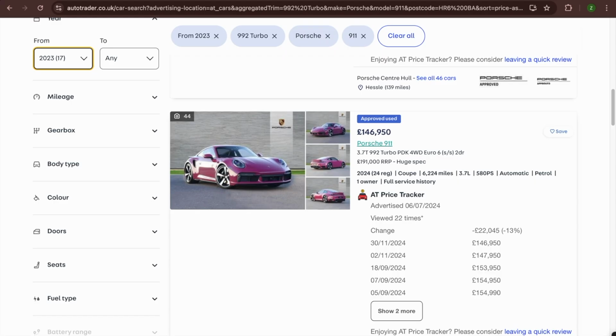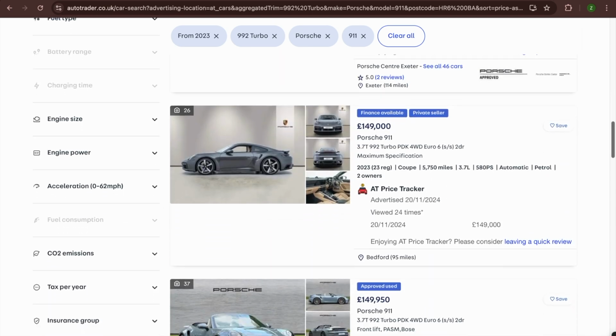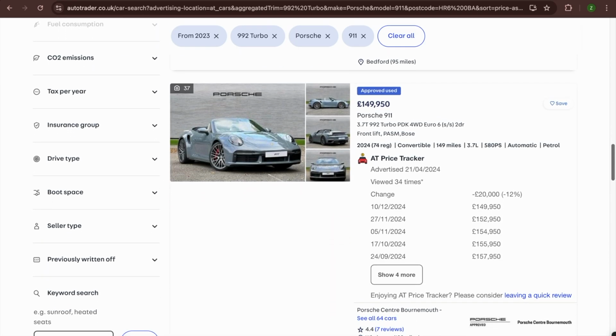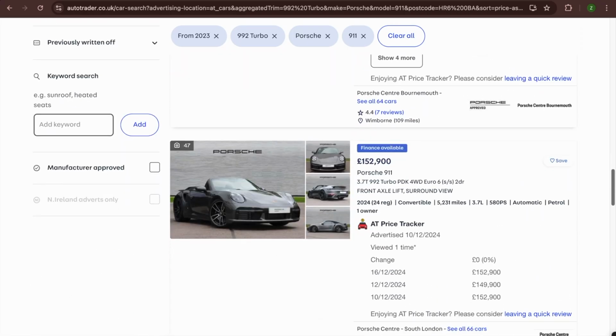That one listed at 191k and it's up for 146,950. You can see there the dealers dropped it by £22,000, 6,200 miles on the clock as well. And that seems to be the theme for most of these cars. A cab there, 74 plate, so basically brand new. Even brand new cars, you're looking at about £50,000 off list, as it's a cab as well. So yeah, big drops on these cars.